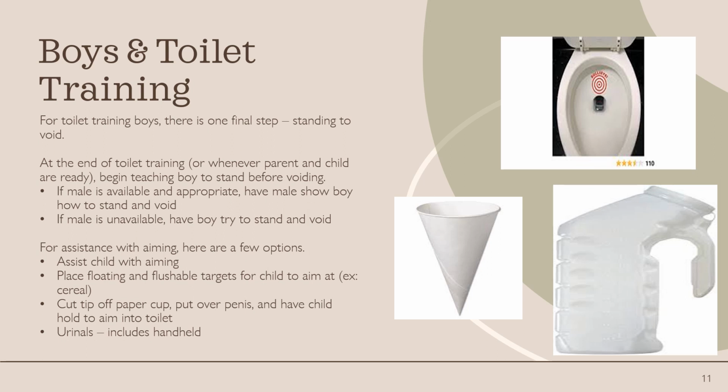So what you can do is you can place floating or flushable targets for the kiddo to aim at. One of the best examples is throw a little bit of cereal into the toilet and have your child try to pee on the cereal. That way they are aiming into the toilet and you're making the toilet training process for the boys fun. They have something to aim at.